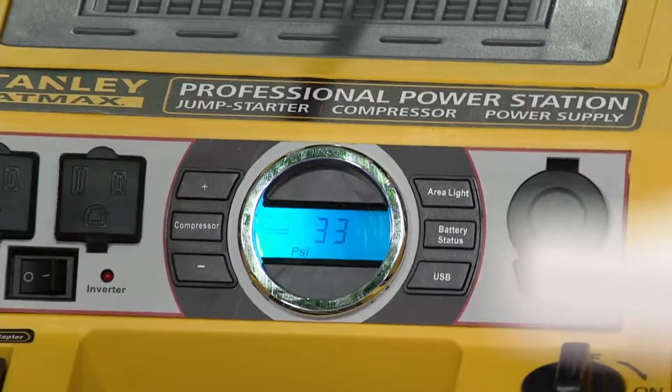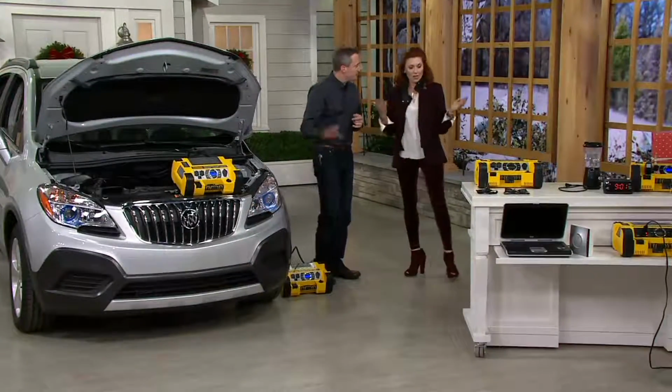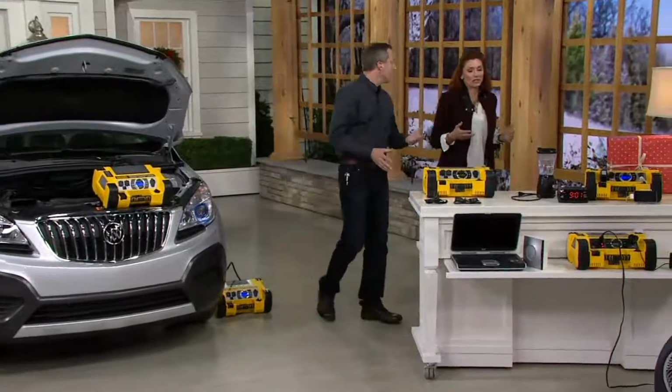We don't have to worry about overinflating that tire. It's going to remember that pressure. I'll tell you what, we can do it tomorrow, next week, next year.